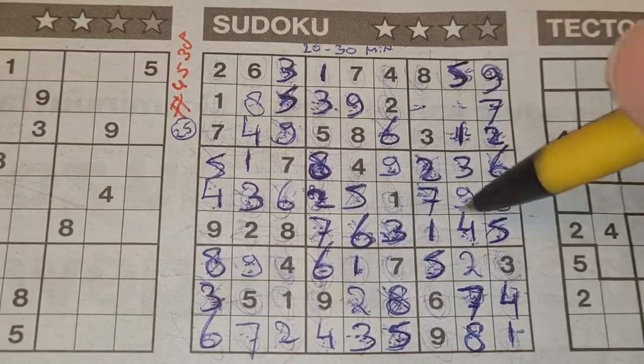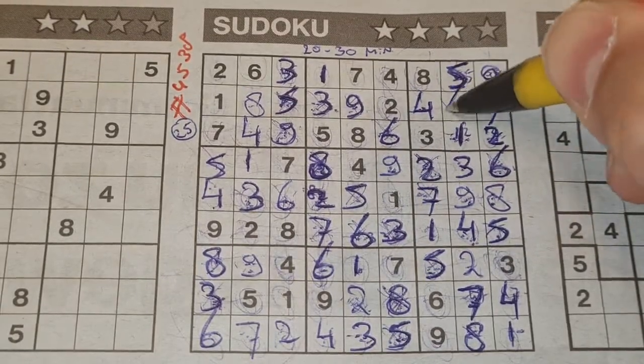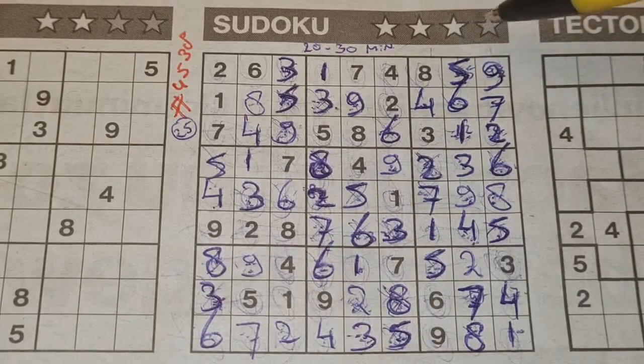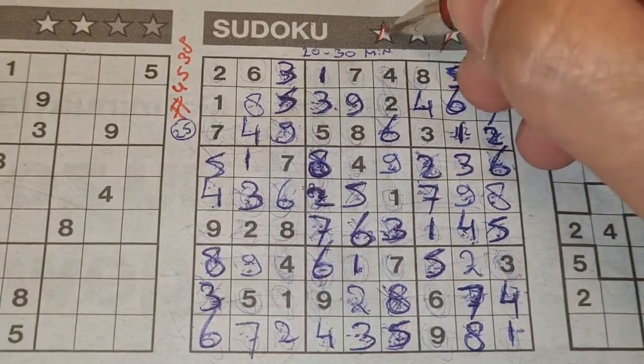Four and a six. We have a four there, no four there. Four should be here. And the six goes there. Finished in 17 minutes. Well, three stars. No. Let me give this a two stars.